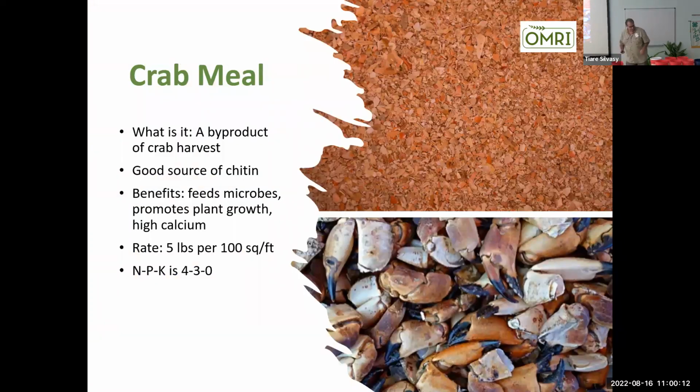Crab meal, okay, they made me put the lid back on. But it's crushed crab shells and it smells like crushed crab shells that have been sitting out in the sun for a while. We put a little bit of that in our soils here. So it's from the crab harvest. It has chitin in it, okay? And that chitin helps to go after root knot nematodes.